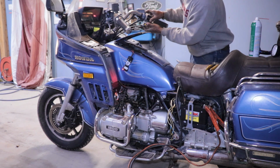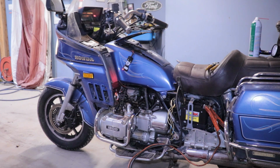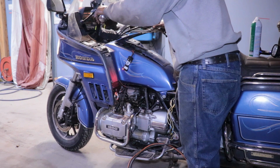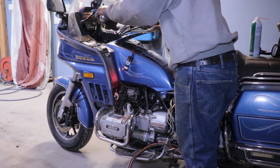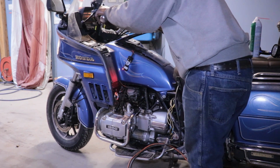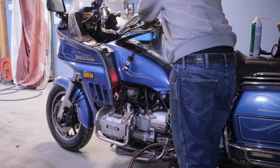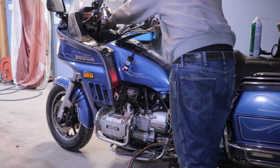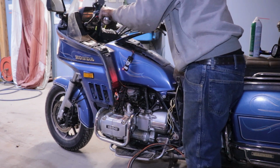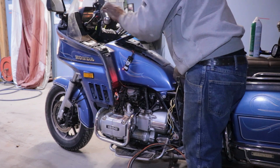Man, come on. Got the starter don't want to work. I think something's going on in that handle too. But we definitely need to drain the gas out. Now what? Starter's kind of hot. That's what it did earlier. Knock something loose.